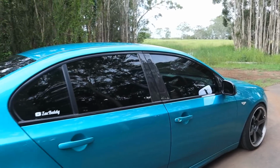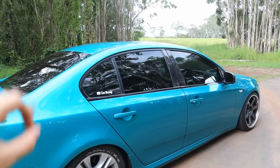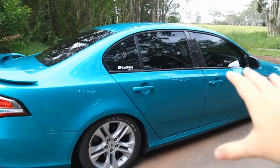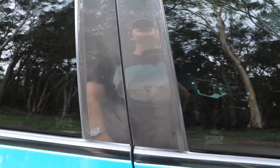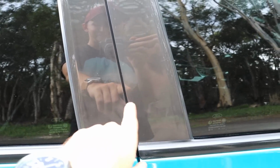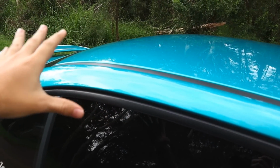Okay, so my last thing on the outside of the car would have to be the rubbers and the piano black on this car. It looks great, but the durability is just horrible. I don't have any swirl marks at all on this pillar right here. However, you guys can see all of the sun fading that goes around all that. It's just so bad. This plastic piece up the top here always fades.